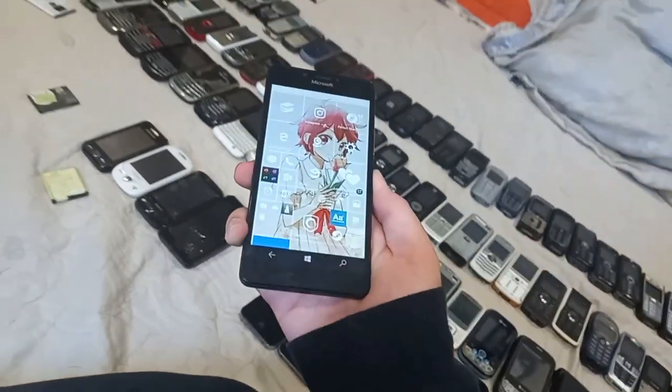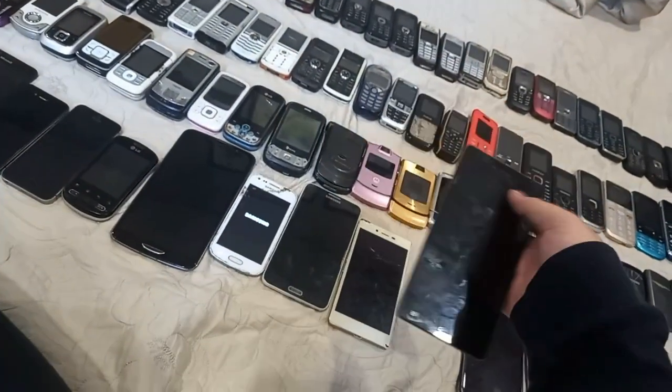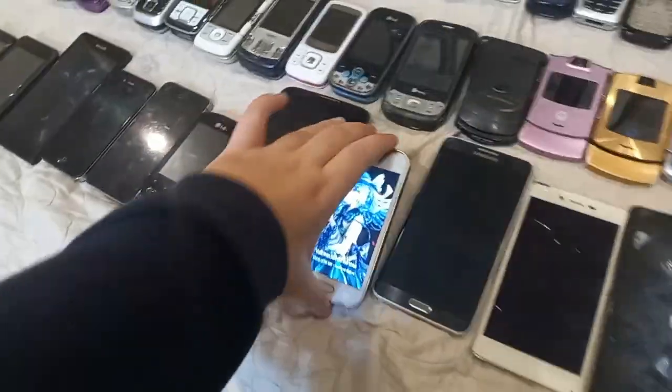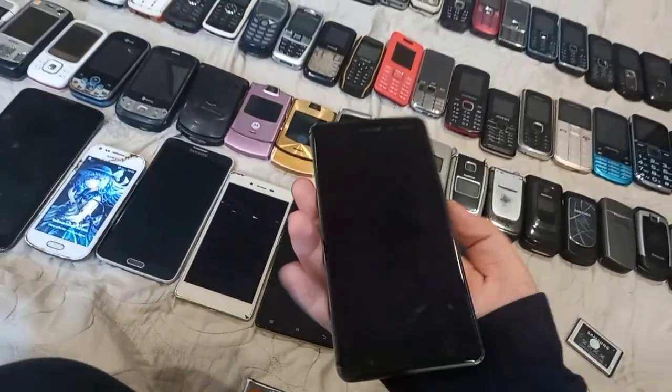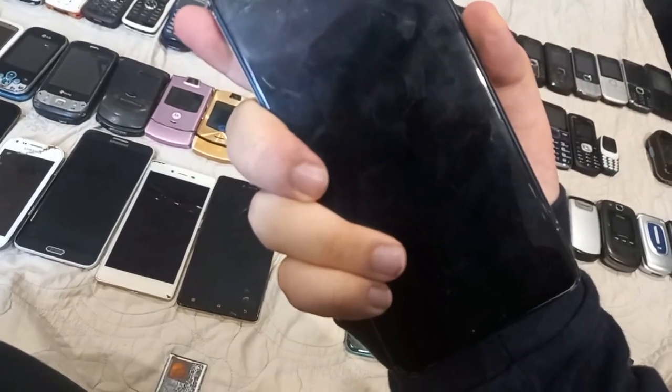So there you go, the Lumia 950. Mobistar. Qmobile, something like that. This one's a brick, just stays on the logo. I'll fix that later. Nokia TA-1033, this one had a battery left. Yeah, it worked just fine. And last but not least is the VSmart Joy 4. It works just fine.